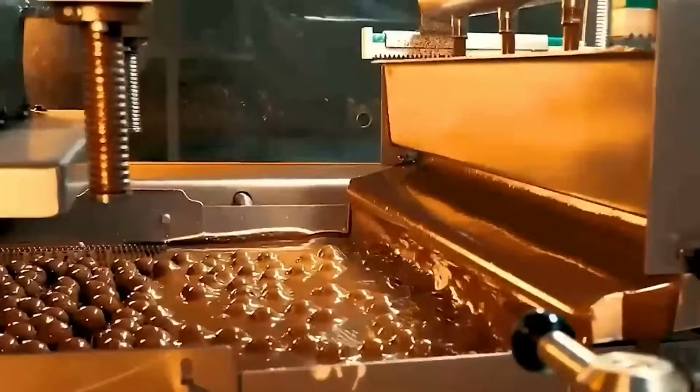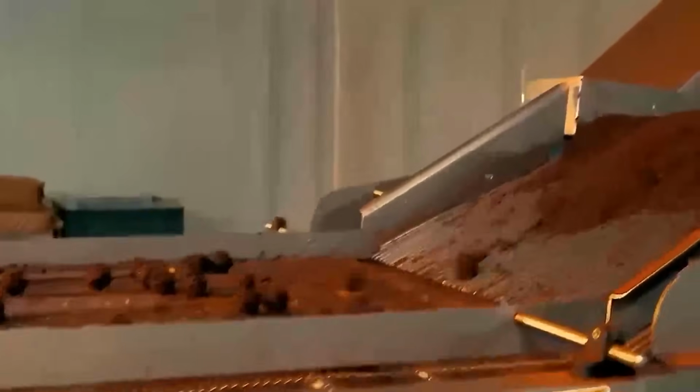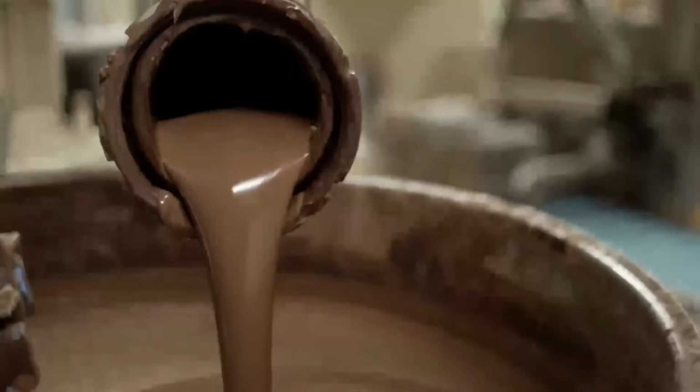The next step in the process is refining. The chocolate mixture is passed through heavy-duty steel rollers that grind the ingredients into ultra-fine particles. This step is crucial for achieving the smooth texture that defines high-quality chocolate. The finer the particles, the better the melt-in-your-mouth experience.